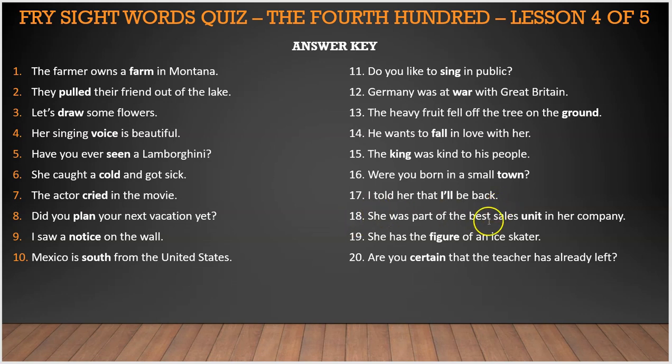Number 18, unit. She was part of the best sales unit in her company. Number 19, figure. She has the figure of an ice skater. And number 20, certain. Are you certain that the teacher has already left?